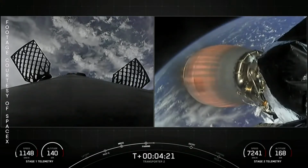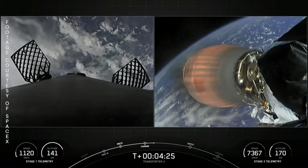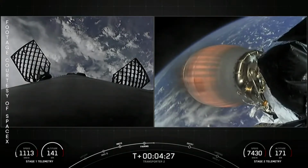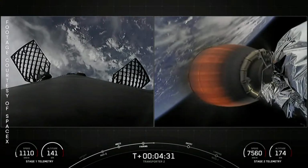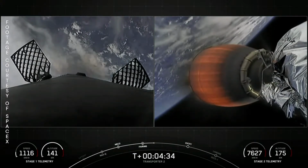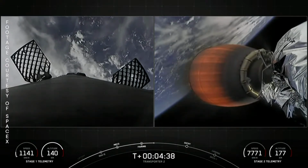We have a couple of views on screen. On the right-hand side is a view of our second stage Merlin vacuum engine, also known as the MVAC engine. It's currently in the first of 2 MVAC burns. This burn should last until the T plus 8 minute and 24 second mark. About another 4 minutes left on this burn.